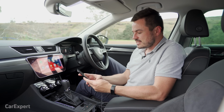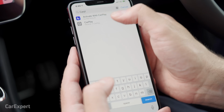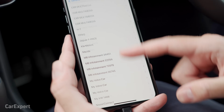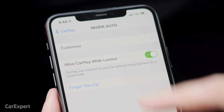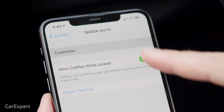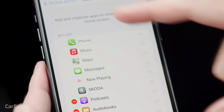Now in terms of the settings menu on the actual phone, I'll show you what that looks like. So if we go to settings and just search for CarPlay, you can see here there isn't really a great deal. It just tells you the cars that you've recently been connected to. So at the moment we're connected to the Skoda. It just tells you here whether you've allowed CarPlay to work while unlocked, and it also lets you customize features such as the apps that appear on the screen as Apple adds them.